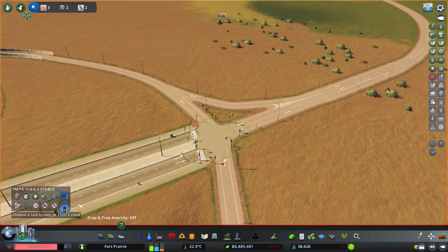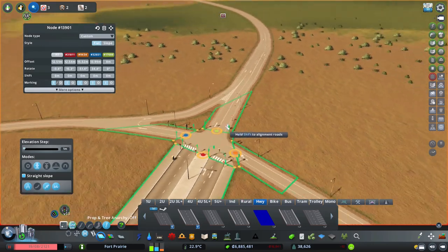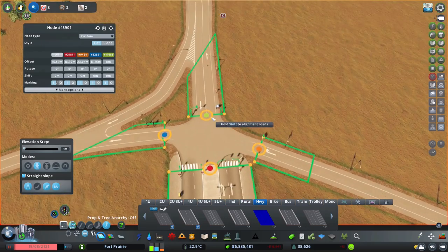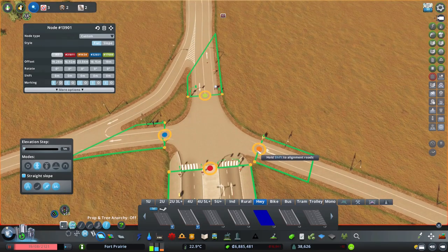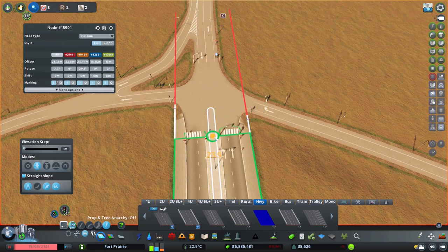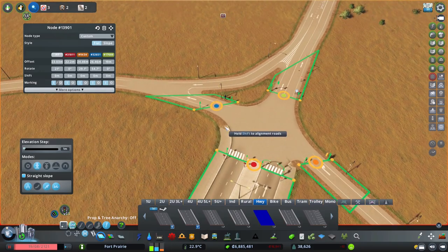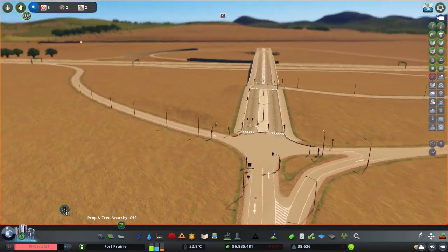Just a bit of a junction here that we need to fix. So we'll go into Node Controller. Here we go. Square it all up. I'm going to pull this way back, and bring this one forward. I think that should give us enough space. We'll bring this one over, and this one we're going to open up on this side for turns. And there we go. That should be A-okay.